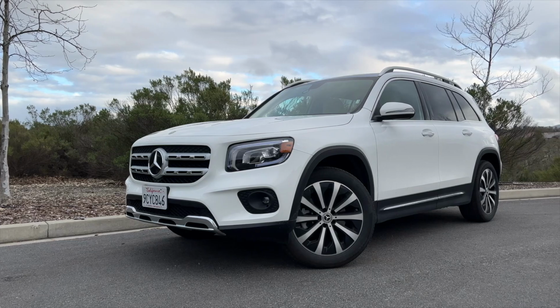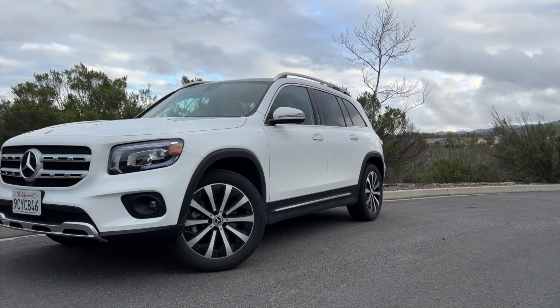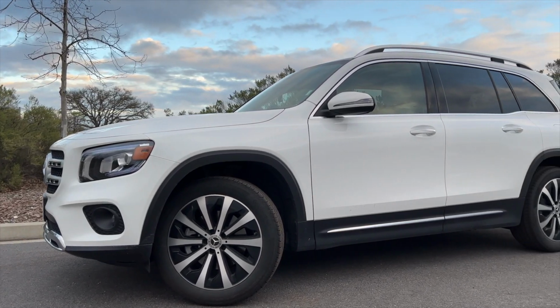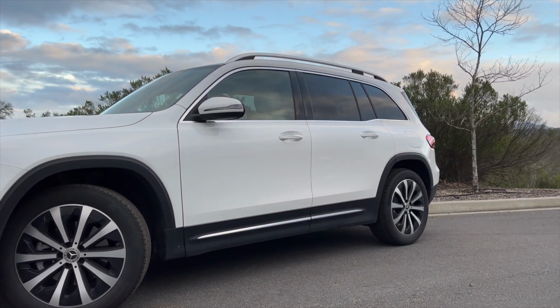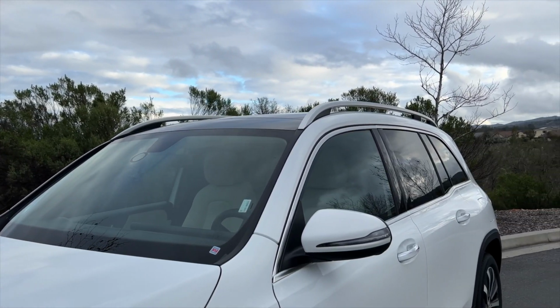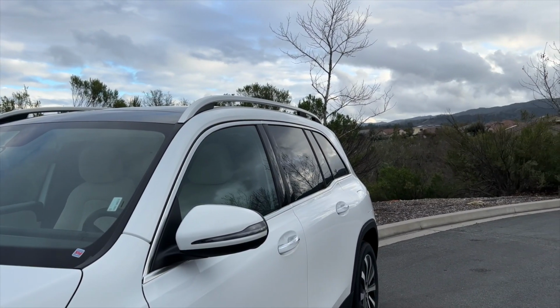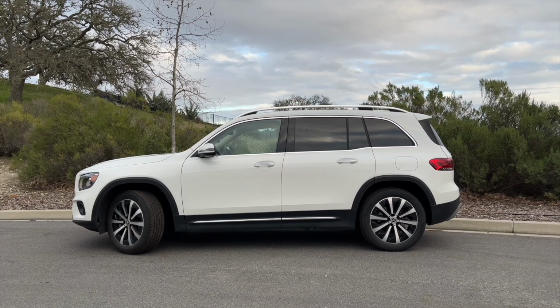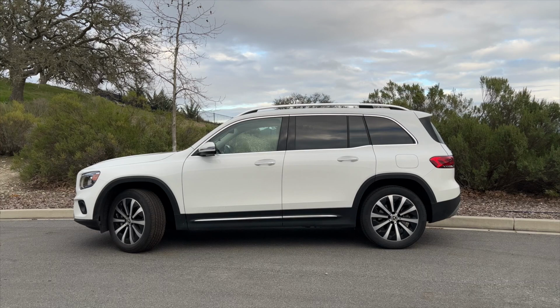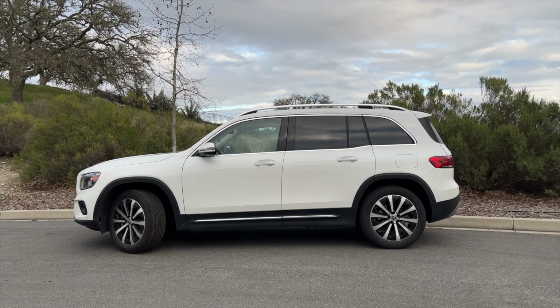Just like any other SUV, you have some plastic cladding on the bottom parts of the car, but Mercedes did add this chrome trim on the side skirts to let people know that this is luxury. And coming in standard up top is your aluminum roof rails. Here's a side view of the very boxy design. It looks kinda boring, generic, but the boxiness does help with headroom.